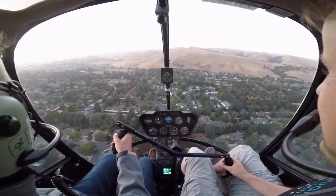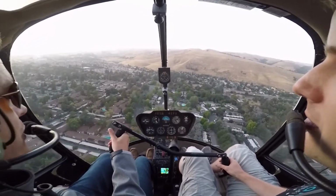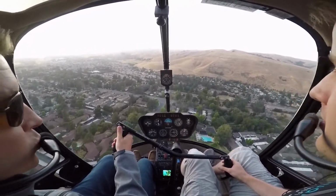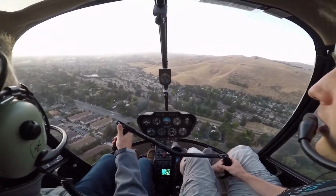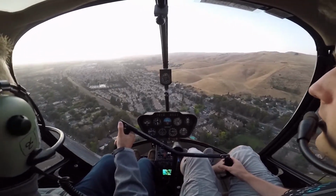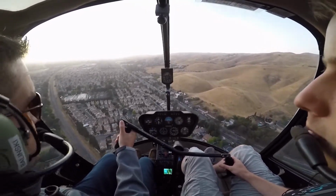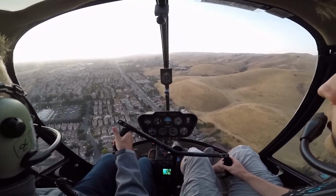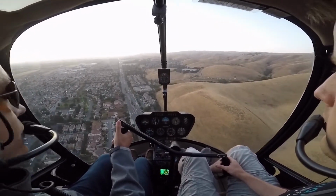Okay, so we're currently about 8 miles to the south of Hayward, so I'm going to give them a call and let them know we're at 500 feet and inbound to land. Hayward Tower, helicopter 831 under Tango is about 8 miles to the southeast, inbound to land, 500 feet. Helicopter 831 under Tango, Hayward Tower, make approach straight in, taxiway Alpha, report 3 mile final. Report 3 mile final, straight in, thank you.